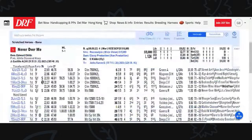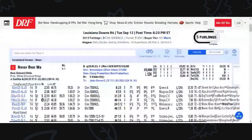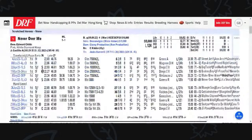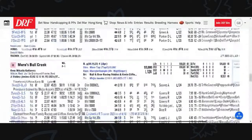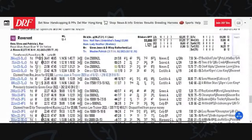5 furlongs on the dirt, 5,000 non-winners of 2. So this one kicks off your late pick 5. You can play for just a 15% takeout. I'm going to go to the outside with the number 10 in here, Reverent. Now, he cuts back from 1.70 last time out to 5 furlongs. And I love the massive cutback for him with the blinkers coming off. He'll relax a little bit, and then he should have plenty of late punch and should come rolling in here.